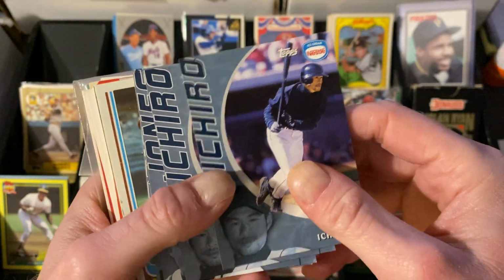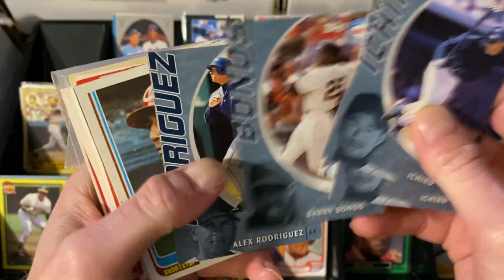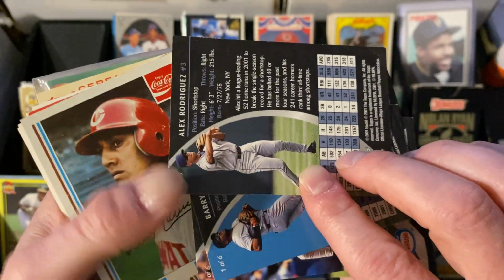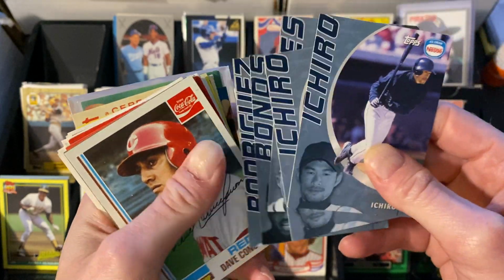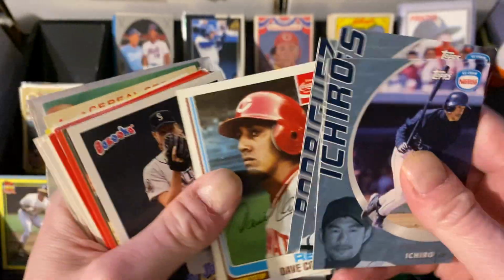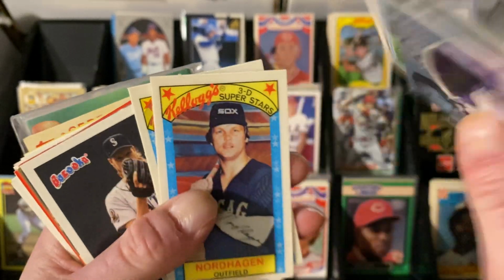There's still great deals. There's a pair of Ichiros. There's a Chipper, a Barry Bonds, and an Alex Rodriguez. Apparently there's a set of 6 or something like that. And I'm missing one card from the set because these are like 1, 2, 3, 4 different ones. So I'm guessing I'm missing 2 cards from the set. Still cool. How about this Dave Concepcion Coca-Cola card? An absolute beauty. That's 1982 Topps there.